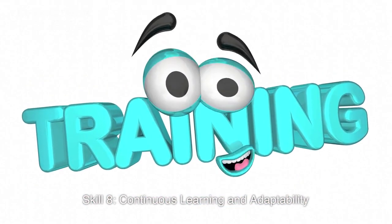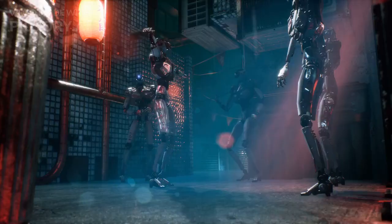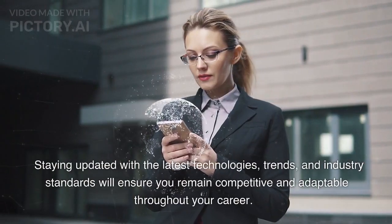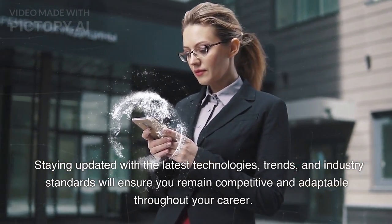Skill 8. Continuous learning and adaptability. Last but not least, skill number 8 is continuous learning and adaptability. The world of embedded engineering is constantly evolving. Staying updated with the latest technologies, trends, and industry standards will ensure you remain competitive and adaptable throughout your career.